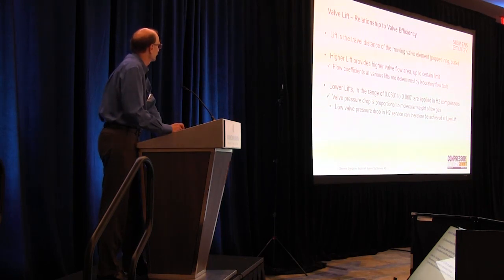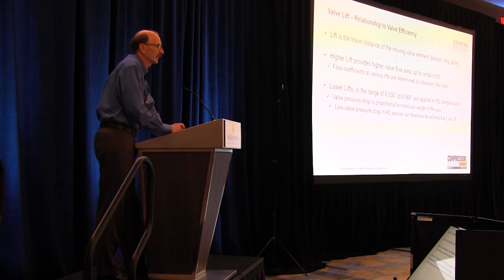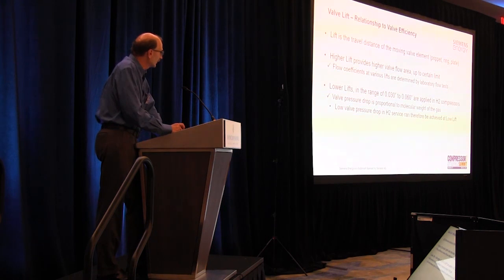So, the relationship to efficiency: we talked about the valve lift. Valve lift is nothing more than the vertical travel distance. It goes from open to closed position. A higher lift provides more flow area, but only up to a certain limit. We can test those coefficients in the lab. Fortunately, with hydrogen, we can get away with lower increments of lift and still be pretty efficient. Typical lift is 30 thousandths to 60 thousandths, where hydrogen is concerned.